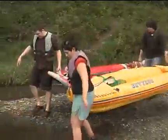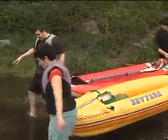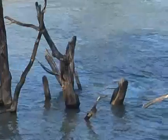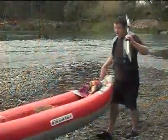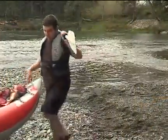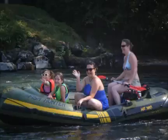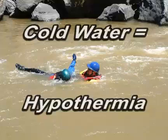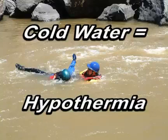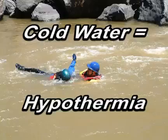Make sure your raft or boat is seaworthy enough to handle the rocks and branches that are in the river. They'll puncture a cheap air mattress or raft in a heartbeat, and you'll find yourself in water someplace where you don't want to be. You will need paddles to maneuver your craft around obstacles in the water. And no matter how hot it is outside, remember, the water in the Snoqualmie River is always cold. Anytime you're in the water, there is a risk of hypothermia. It can happen in a matter of minutes, and hypothermia will shut down even the strongest swimmers.